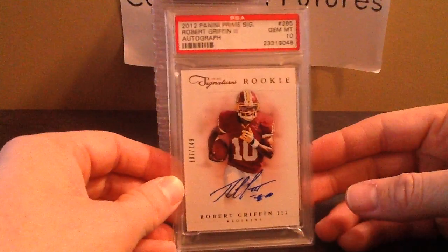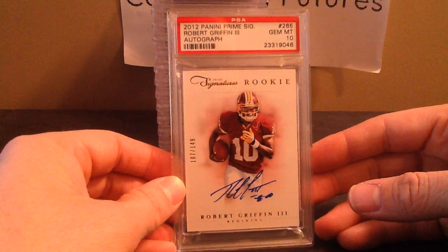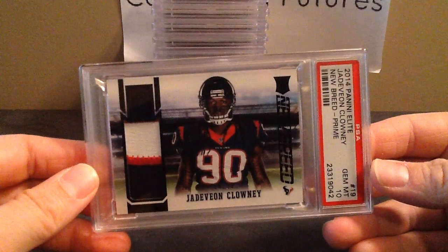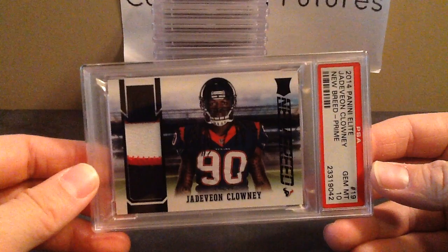This is another Robert Griffin. This is the Prime Signatures, PSA 10, which is nice. And these next two cards are really cool. And this is more 14 Elite, which actually helped out my order a lot. It kind of picked up the pace a little.